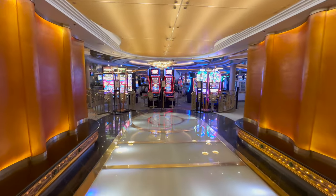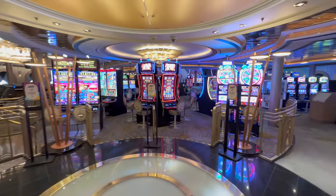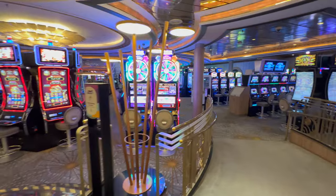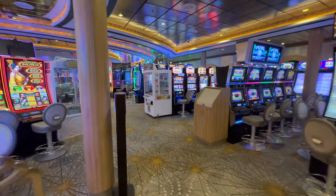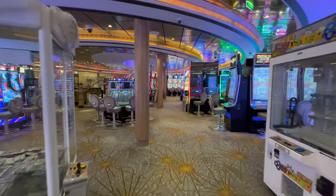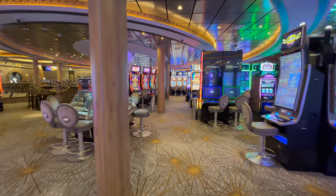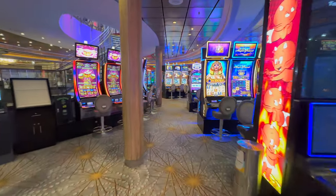As you head towards the front of the ship on deck 4, you will run through Casino Royale. The casino aboard Navigator of the Seas has a ton of slot machines, table games, and roulette. Make sure you join Royal Caribbean's Club Royale to get all the latest information and offers that they have through the casino.